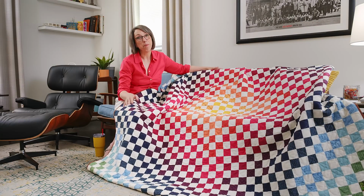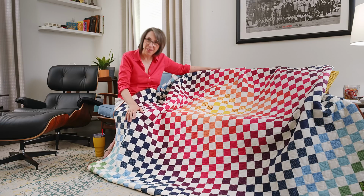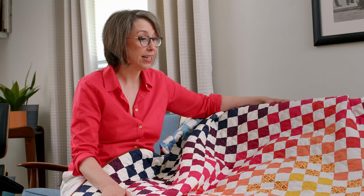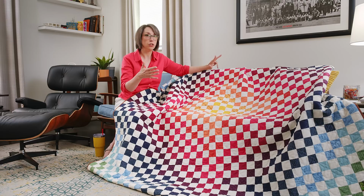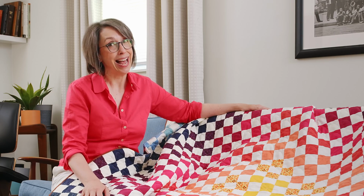This is Brittany's 9 patch trip around the world Mimi tribute quilt, which is a whole mouthful. I have to tell you, I am just happy as a lark about this quilt, and it has been a long time in the making, obviously. As we're filming, it's June of 2023, so whatever that is, November, December, January, February, March, April, May, June. Don't ask me, I had to do that on my fingers. It's been about 8 months, maybe 9.